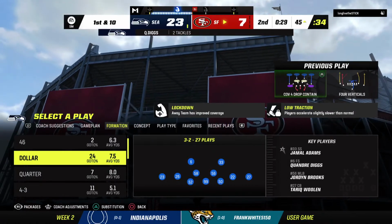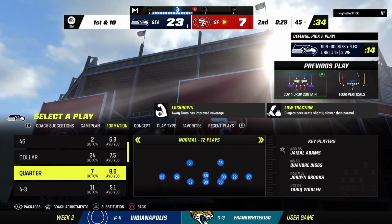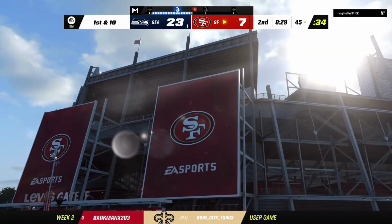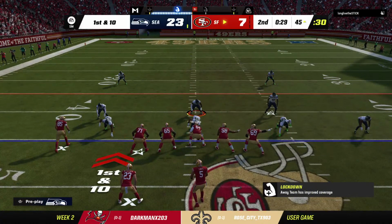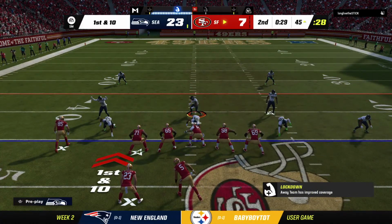Well, these guys have definitely been outplayed in the first half, but I like their countenance. I like the way that they haven't panicked out there, the way they're carrying themselves. They're starting to move the ball, and what you have to do is maintain your poise and start to put together some drives.